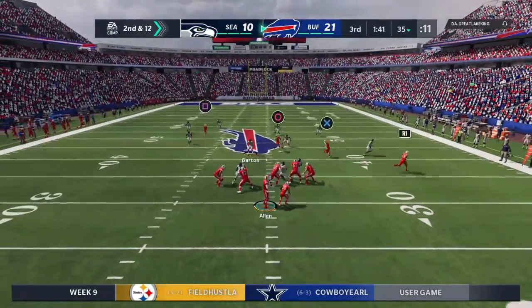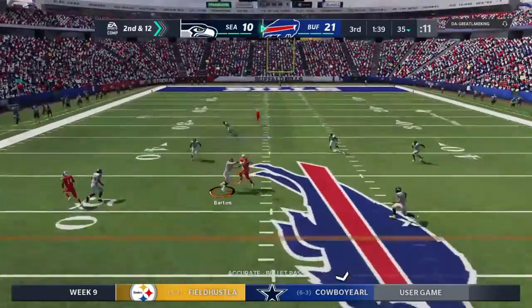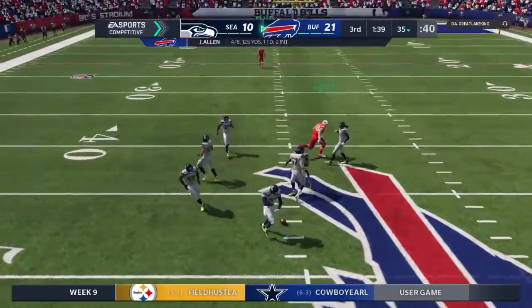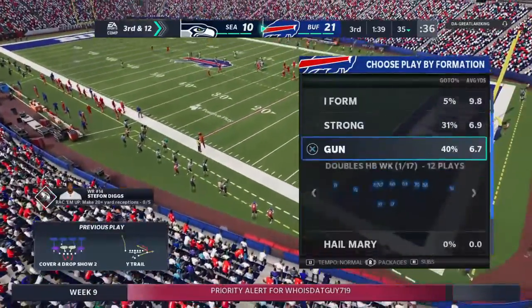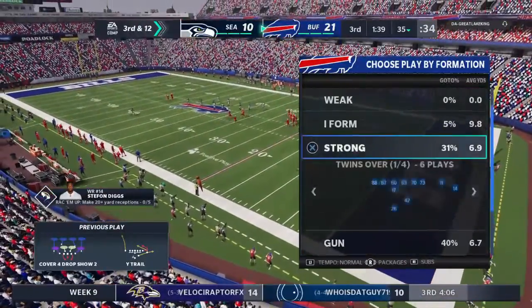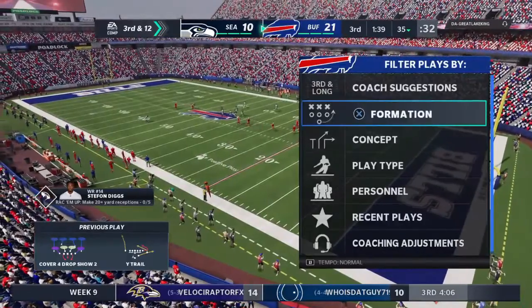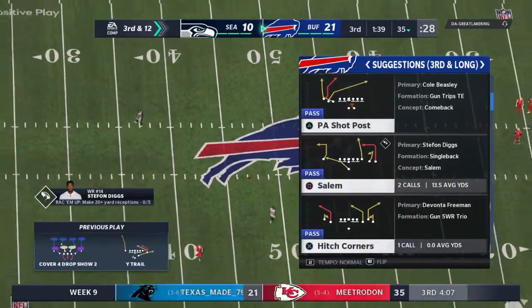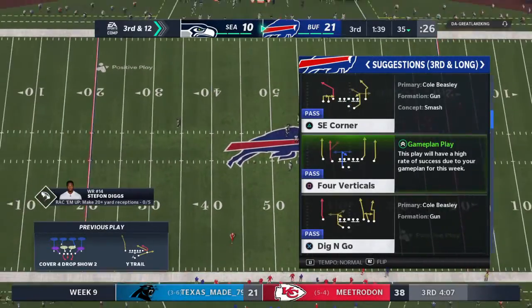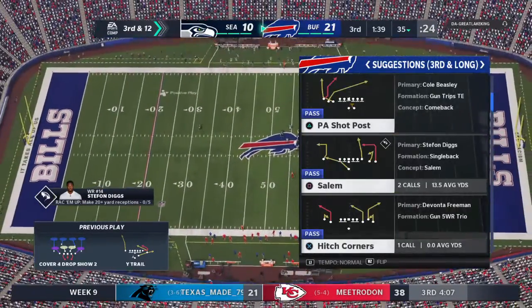To Mike. On 2nd and 12, Allen. And that'll be incomplete. Took a pretty good shot as he tried to pull that one in. Couldn't hang on, 3rd down. Normally you think the tight end's going to be able to catch the football and handle that contact, but in this case, maybe a little too much target to hit. That one was timed well, incomplete.